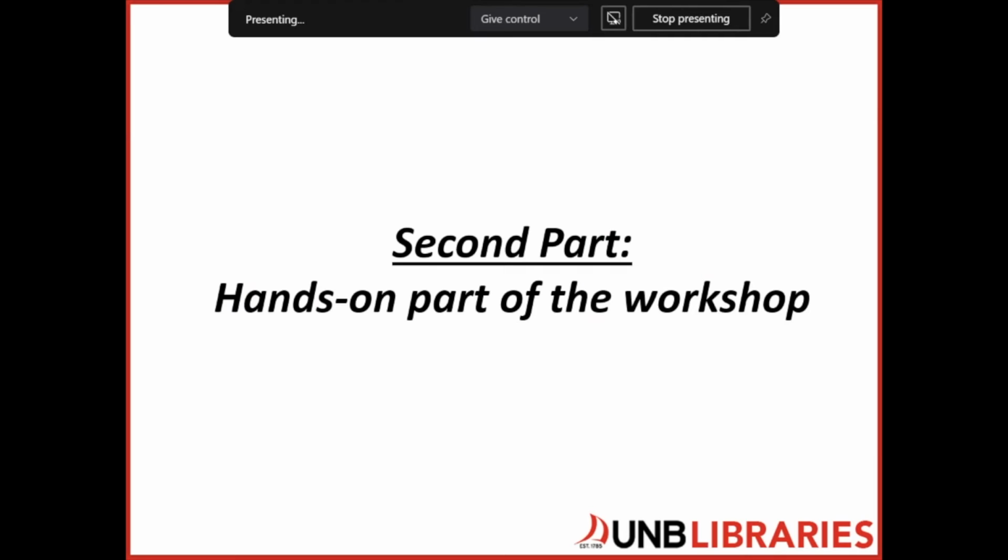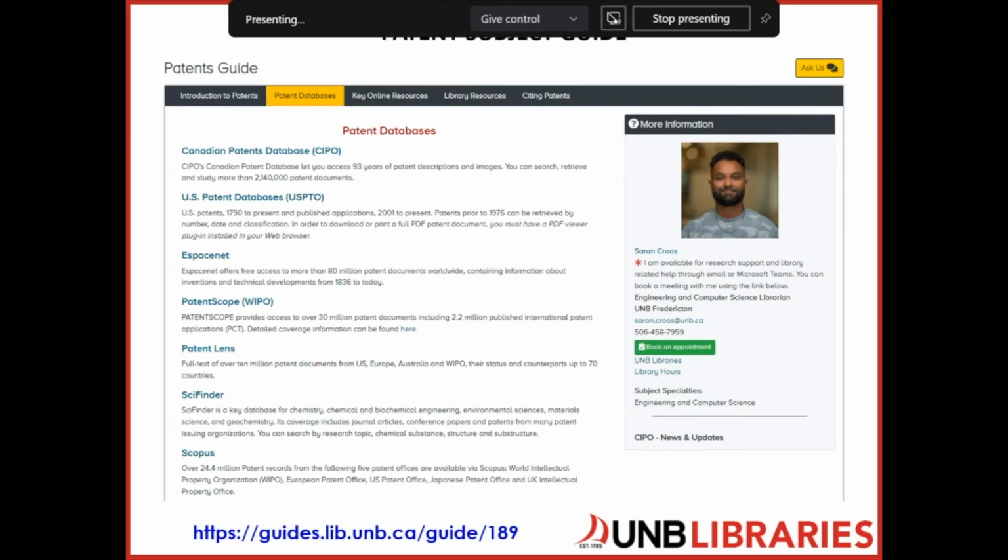Okay, in terms of the grand workshop that I do, usually I do the workshop a couple of times a year. In the second part of the workshop, I usually do hands-on stuff, so applied stuff. So I go through all of the resources that I have listed on my subject guides for the patents. As you can see here, we have an introduction, as well as all the key resources as well as other resources that would be useful. So I go through that. This is a screenshot, so obviously I can't show you the whole thing. I have listed here all sorts of resources that would be useful for you to go and look at.